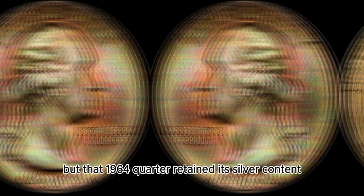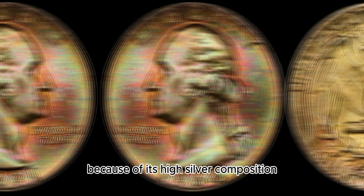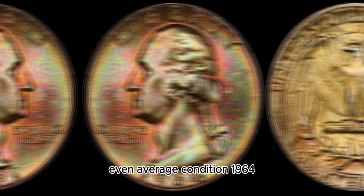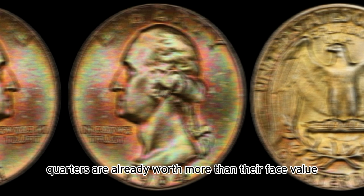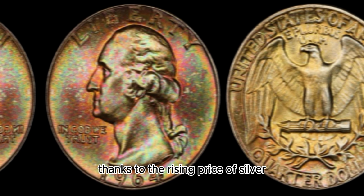Now, 1964 marked the final year quarters were made with 90% silver, which is where our story begins. By 1965, the U.S. Mint switched to a copper-nickel blend, but that 1964 quarter retained its silver content. Because of its high silver composition, even average condition 1964 quarters are already worth more than their face value, thanks to the rising price of silver.